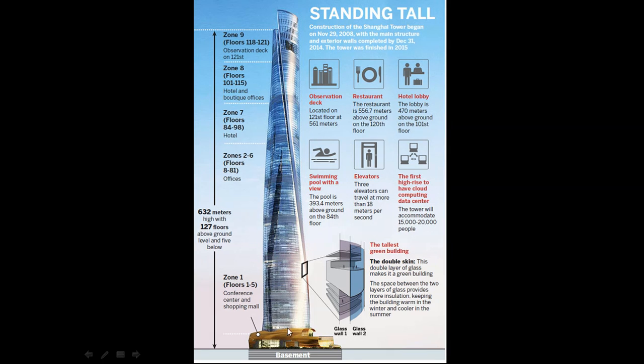So the first floors are used as a big shopping center. There's places to play, very, very cool. Places to go, restaurants, all that sort of thing. So you can wander in and have a real wander about big shopping malls and that. Very cool. As you keep going up, a lot of it is offices.